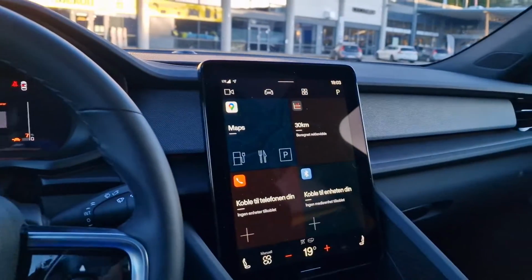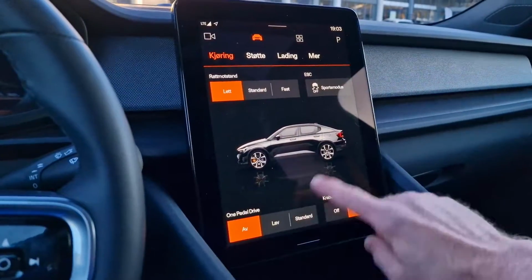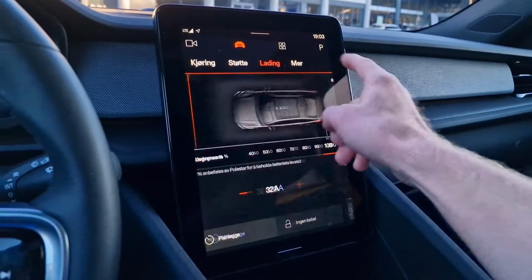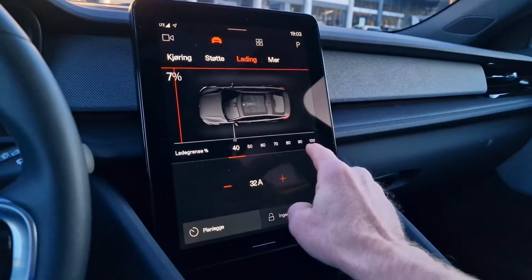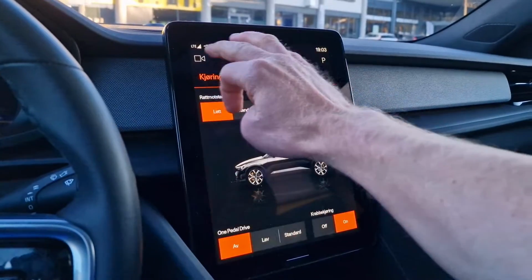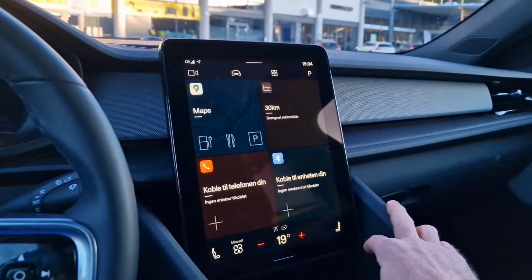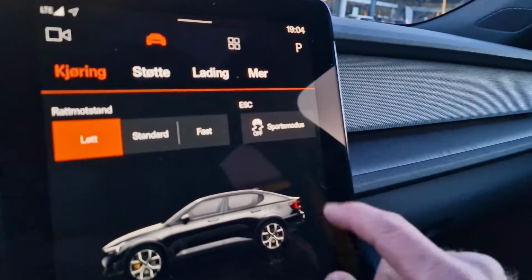And then we have the center screen. Huge icons, easy to find and press through. You can either press or just slide. So that's very nice. I really like this. Easy to use while you are driving. And it's 360 camera. Another thing that's if you know, you know.